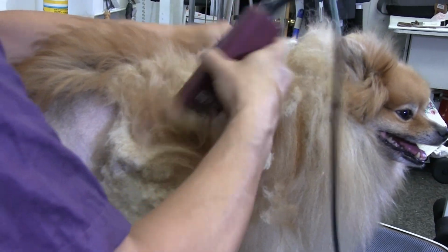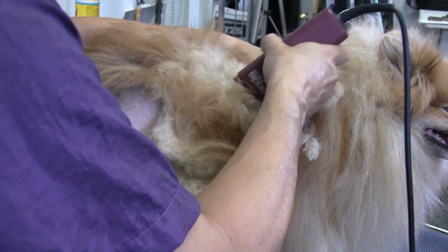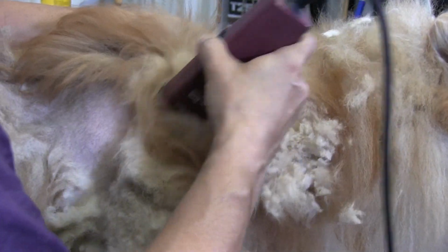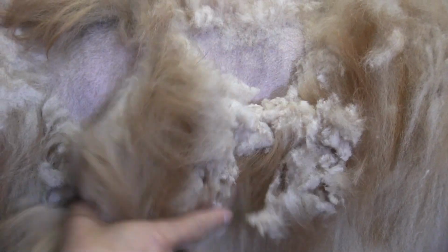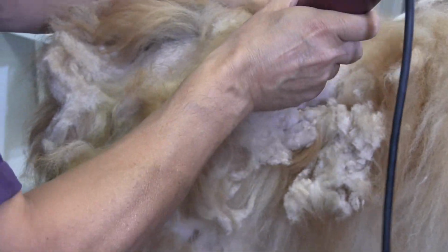I'm going to try to, again, just get under there. We have to go straight to the skin. Checking my blade, it's a little warm, it's not hot. This is just constant blade check. So right here, I can see that I'm going to work on just getting that out.